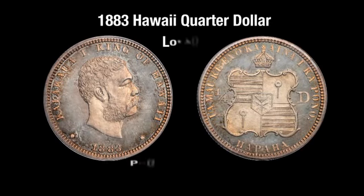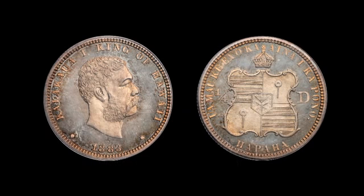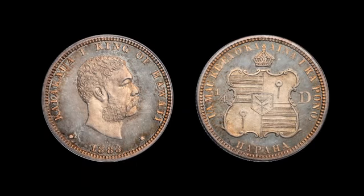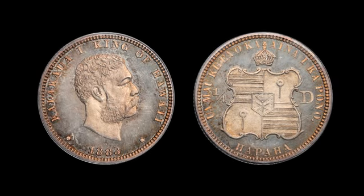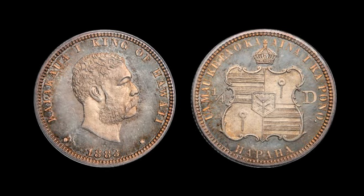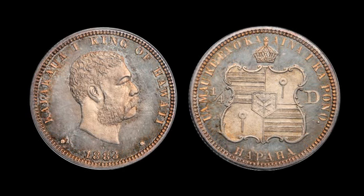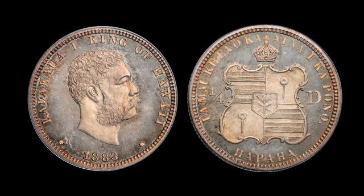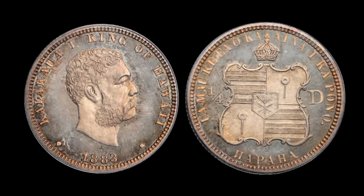Designed by Chief Mint engraver Charles Edward Barber, the Kingdom of Hawaii coinage of 1883 was struck in both the Philadelphia and San Francisco mints. With an original mintage of just 26 pieces, the Proof 1883 Hawaii quarter dollar is an understandably rare issue in today's market. This beautiful MS65 gem is the only cameo-designated specimen listed at PCGS. The beautiful olive apricot toning is light enough to allow appreciation of the contrast between the frosty devices and deeply mirrored fields at all angles.